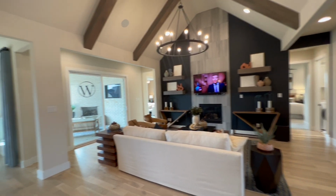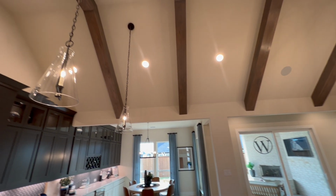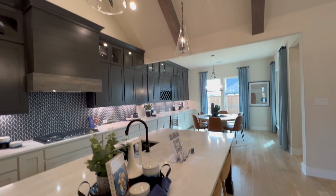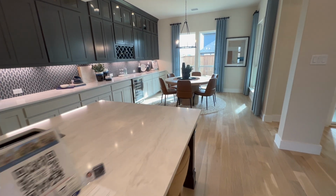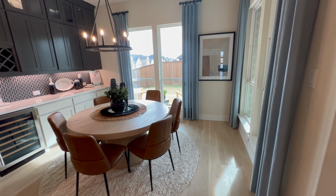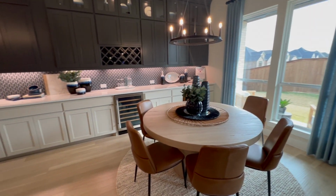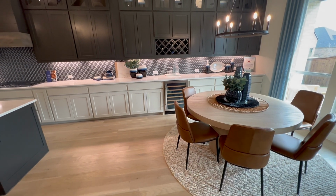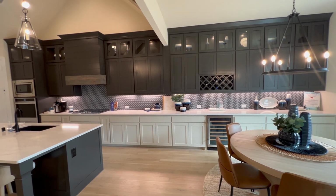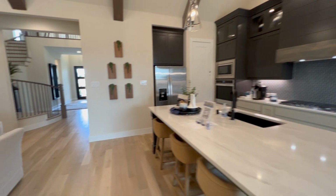I also like that you can see the TV from the kitchen. So when you're cooking food and getting ready for the evening or morning or whatever, you can see the TV. And also, if anybody's in the living room, you can be part of that entertainment as well. And I thought it was really unique here in the dining room how they extended the kitchen cabinetry all the way down. I'd love to know your thoughts on that. Would you do that if you built this model? It's kind of nice to have that wine fridge there.